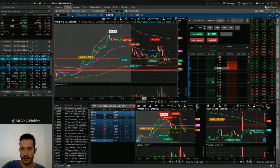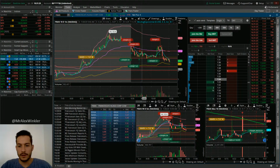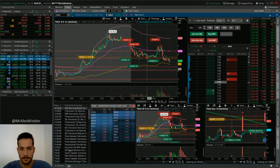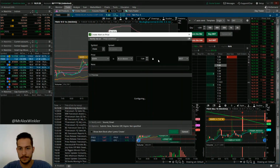The sell-off wasn't as dramatic as I would have thought it could have been. Already kind of pulling up here a little bit. I do think there's pretty decent support on FRAN, but it's still too high for me to buy it.